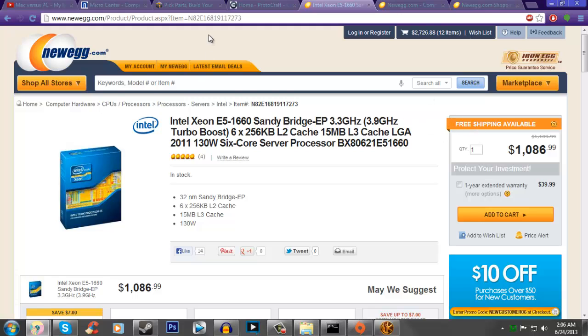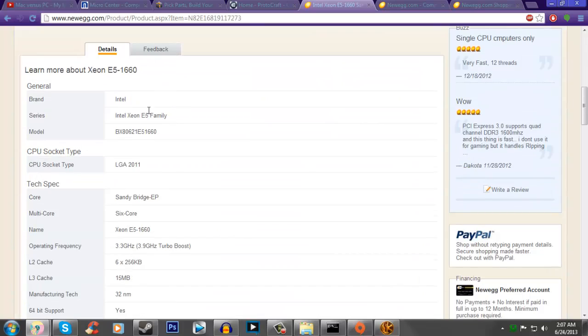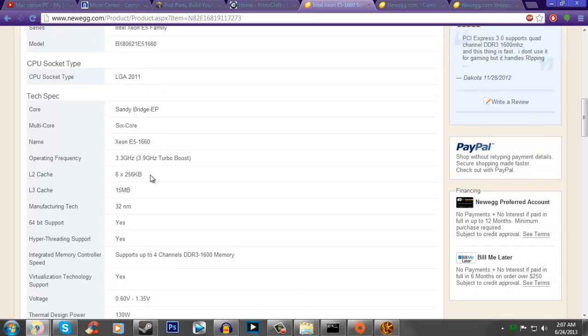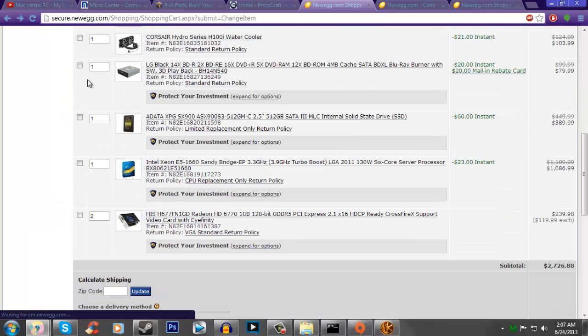So yeah, this is compatible with our motherboard. It's got 15 megabytes of L2 cache, and it's 15 megabytes of L3 cache. So yeah, and it's fast. I hope it's fast. It's 6 cores, and I'm pretty sure it's hyper-threaded, so it can go up to 12 cores. But now I'm just assuming stuff.